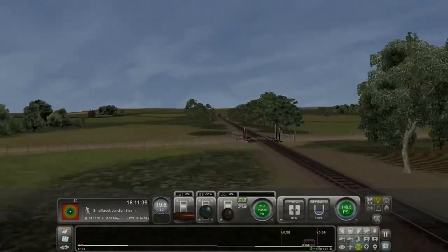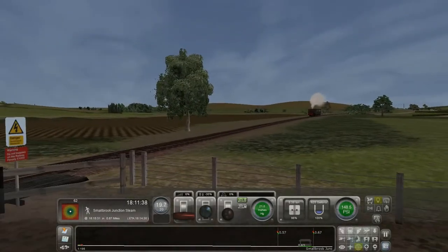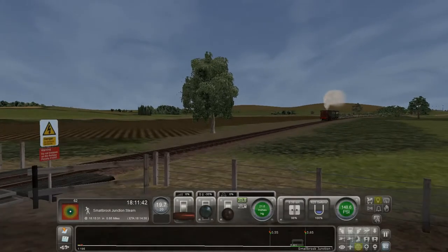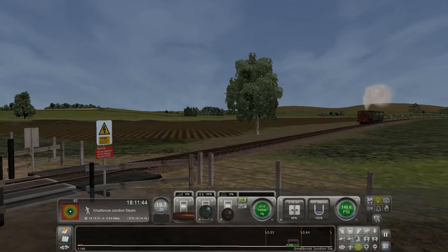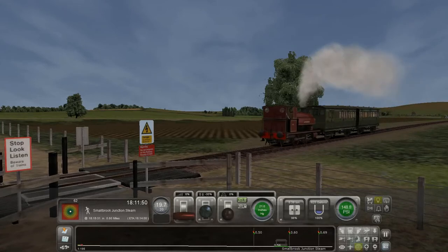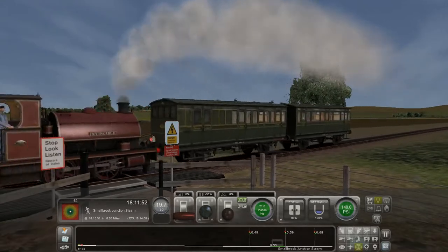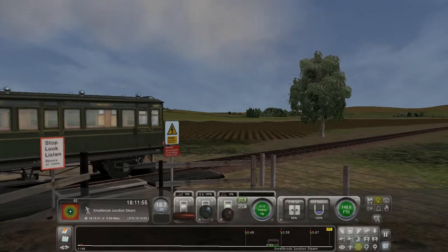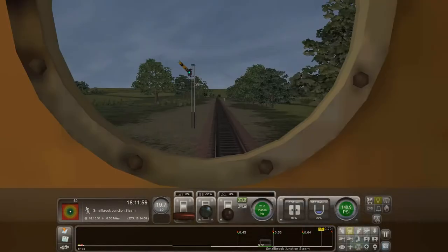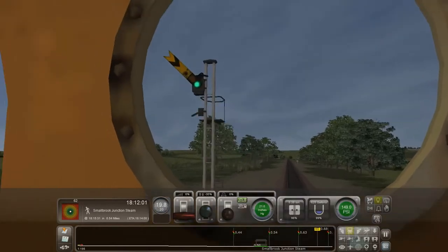Right, let's watch the train go past. We need to take another screenshot. Oh no, let's just save it now and wait for another train. Nice! Hey, we're free.